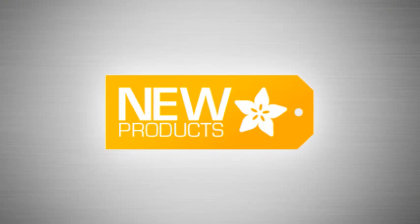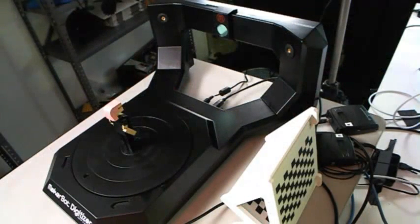Yeah. So new product time, and we're going to do something a little different this week. While you're getting set up over there, I'm going to go to our other camera. Look at this. There's another camera over here. Ooh. This is a digitizer. So what we're going to do is a live scan. But before we do that, I'm going to talk about what the digitizer is.